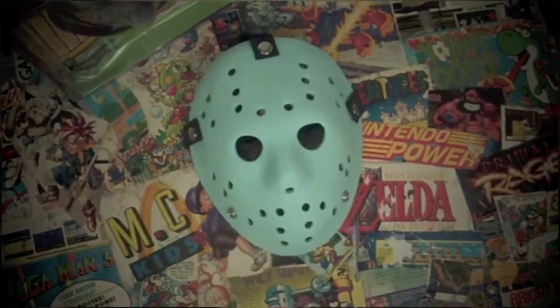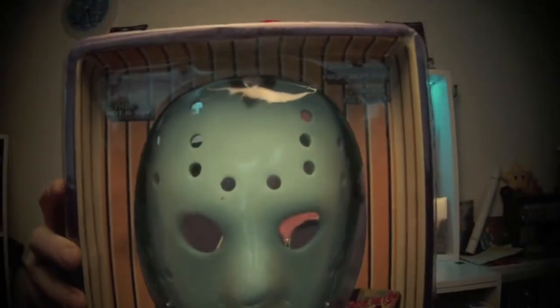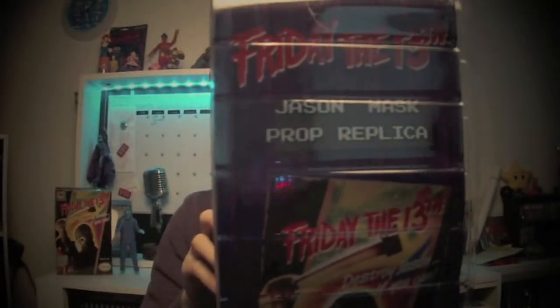Alright guys, the first thing I want to show you is this really cool mask I got made by NECA. It's modeled after the Jason in the NES game. And it has that teal blue color and it glows in the dark. It's really sweet. There's the package there. It has some cool art on the side.